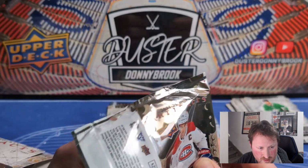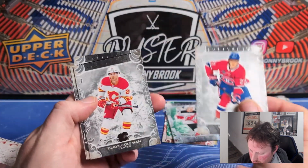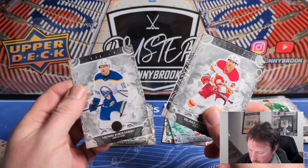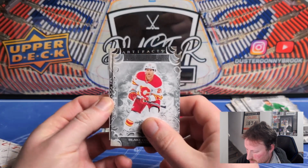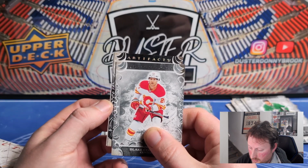Because we got our rookie instead of, I'm not sure if I wrote anything else. Pull an Orm or something. Second-year Gooley, Blake Coleman. You got Henry Yukiharu. Let's see here. This is 4/5. All right. Well, we like that.